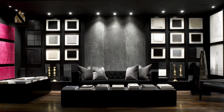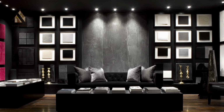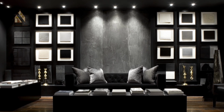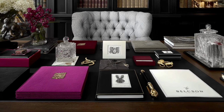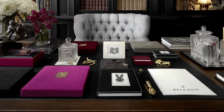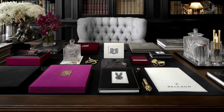Velvet is a classic pairing for both black and fuchsia. It brings depth, softness, and sensuality. A fuchsia velvet chair isn't just furniture, it's an experience. Paired with a black marble side table, the look becomes grounded, luxurious, and cinematic.